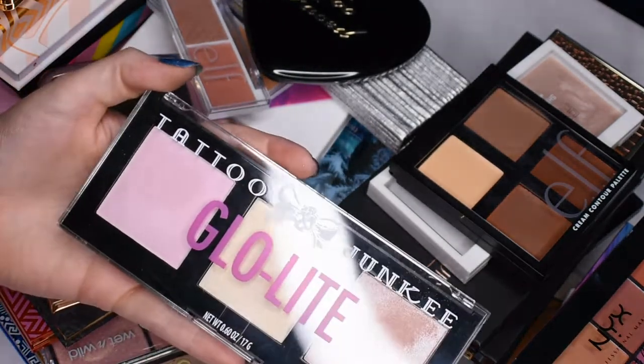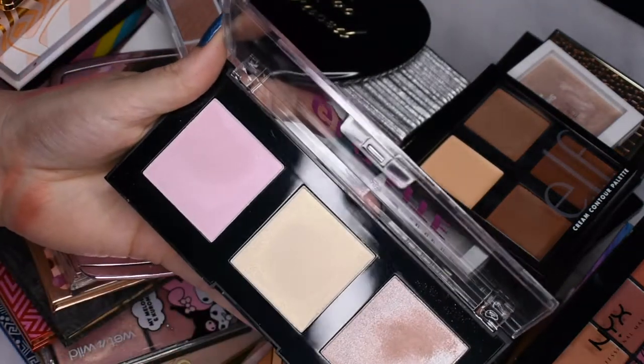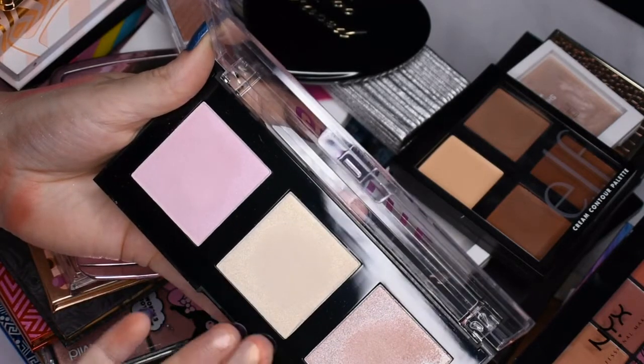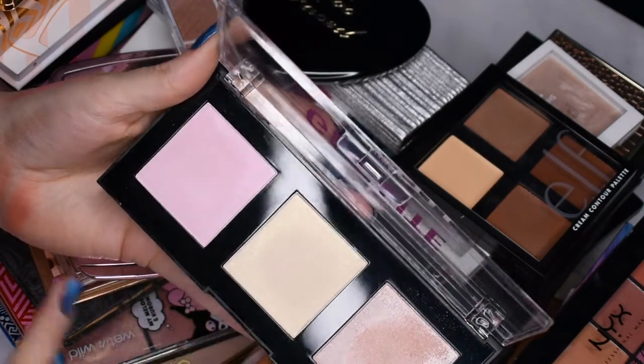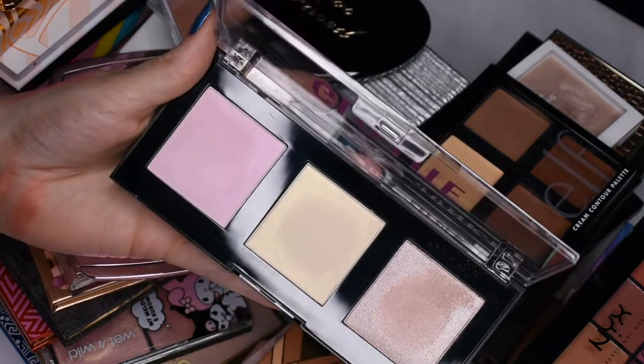This is the Tattoo Junkies Glow Light palette, and I got this in a box exchange that I did with my aunt. The actual powders themselves are pretty soft and nice, but I feel like I already have these shades a couple times over in other formulas, so I think I'll probably pass this one along.